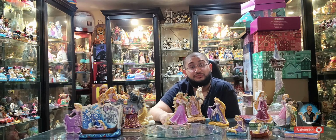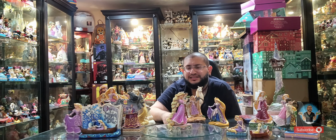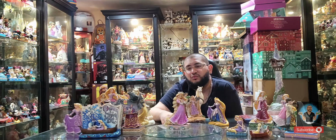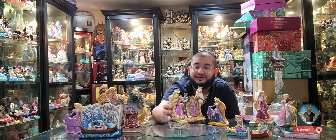And she has gone up in price. She's very difficult to come across now. You still see her appear on the secondary market, but she goes for about $130 to $150 now. She's absolutely gorgeous. Again, Loyalty and Love is the name of this piece.